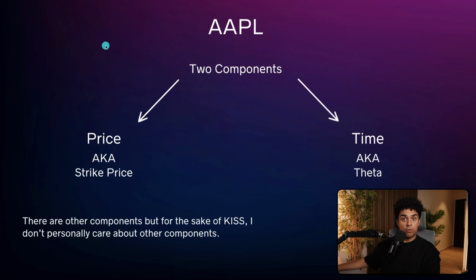Now, as I mentioned, you are betting on both price and time. Here, the price component is called the strike price and the time component is called the theta, which is one of the Greeks. There are other components as well, but for the sake of KISS, keep it simple, smarty pants, I don't personally care about the other components.